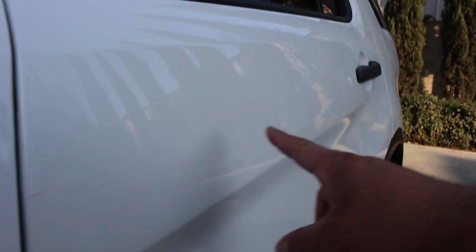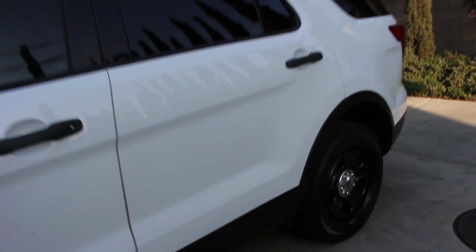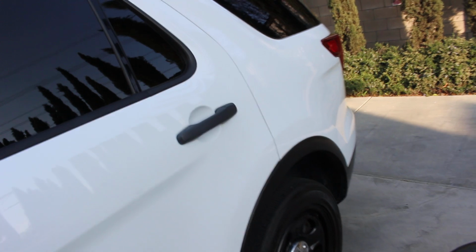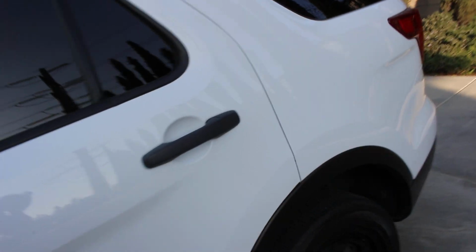I did mention the vehicle does have 3 door dings. The paint is white, so it's kind of hard to see, but it's 1, 2, 3. All right, on the rear driver's side door. Once again, rear driver's side door, 3 door dings. Let's go inside real quick.